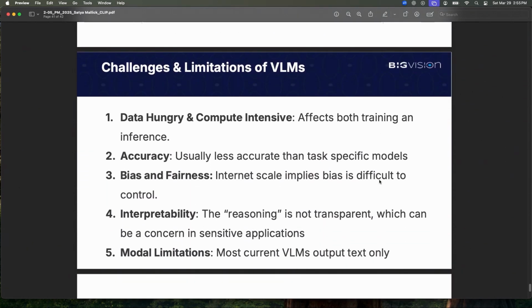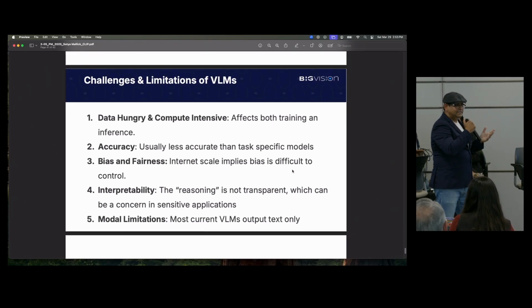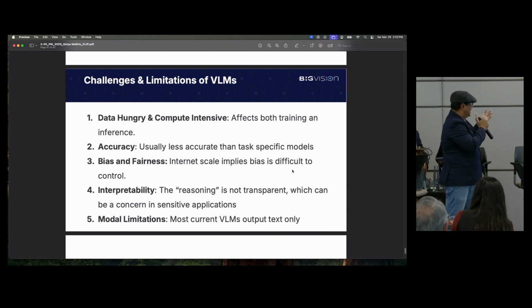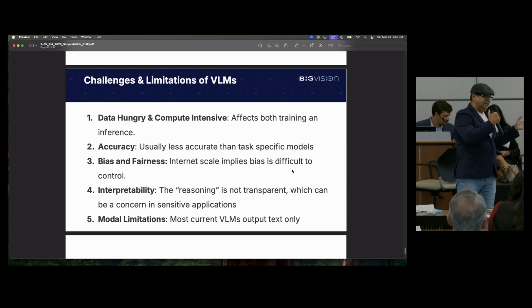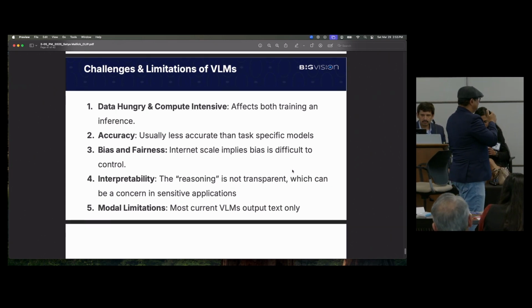Challenges: these are data-hungry, compute-intensive applications. The accuracy sometimes may not be as high as finely tuned models. There are obvious bias and fairness issues because they are trained on internet scale, and it's not possible to analyze the data itself very closely. And that is why we also have problems with interpretability and modal limitation. This is being solved right now. If the input is multimodal, the output should also be multimodal, including speech, which is already happening. So, all right, that's pretty much it. Thank you.